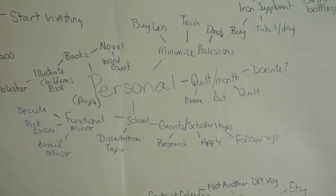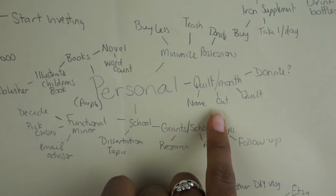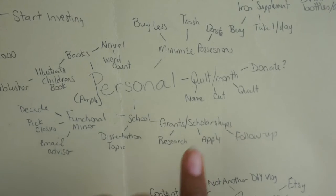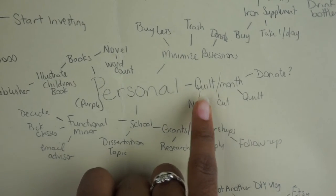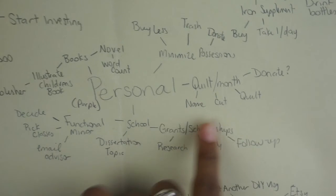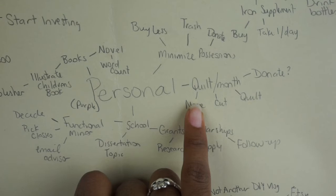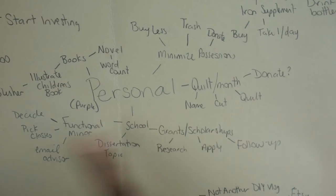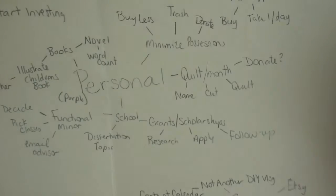Now the reason why is because it goes along with minimizing my possessions, but I have a lot of fabric that I have bought. So what I'm going to be doing here is trying to quilt a month. I want to name the quilt. This will give me, when I'm thinking about what I need to be doing, I can say, quilt the mini triangles, if that's what one of my quilts is.